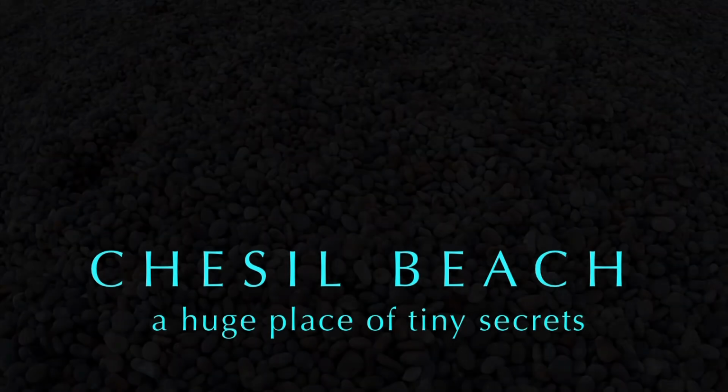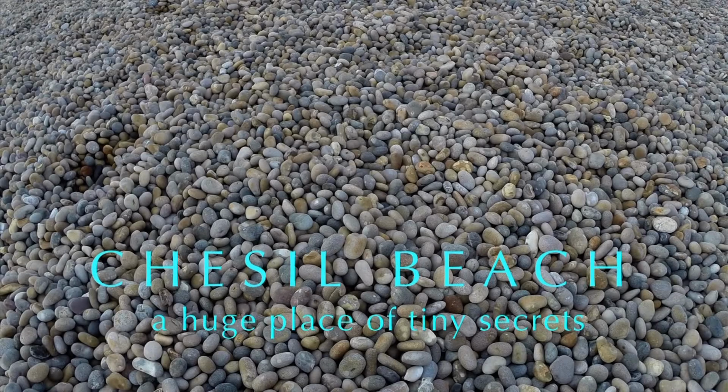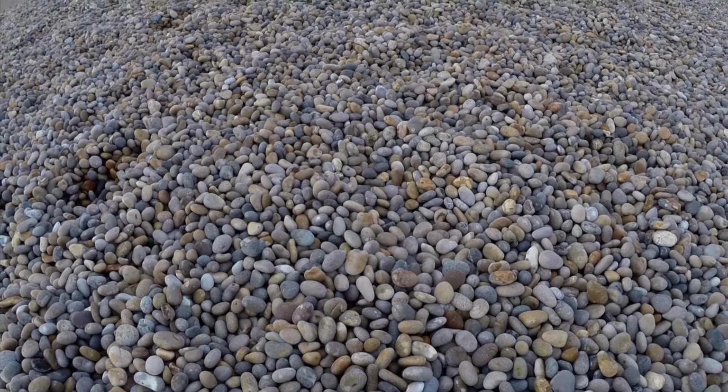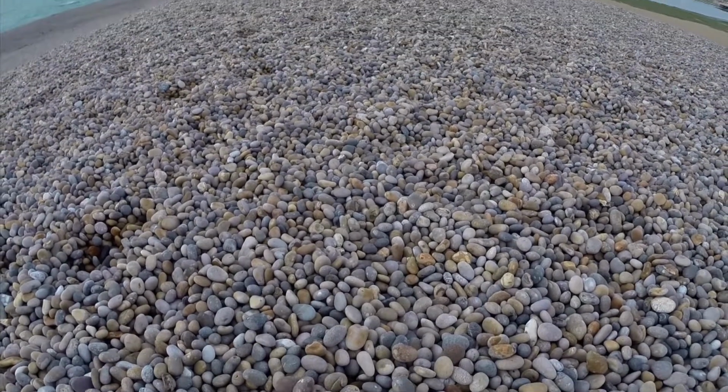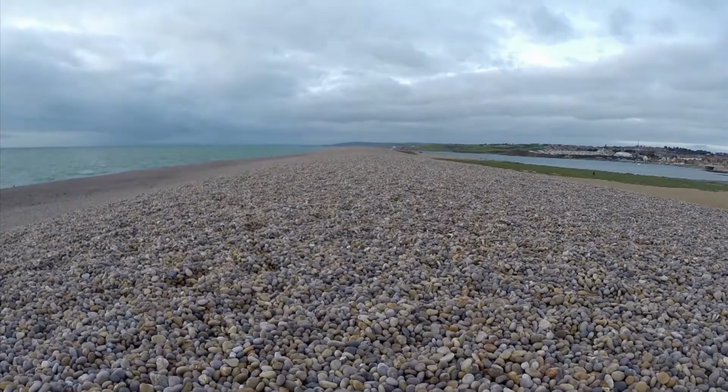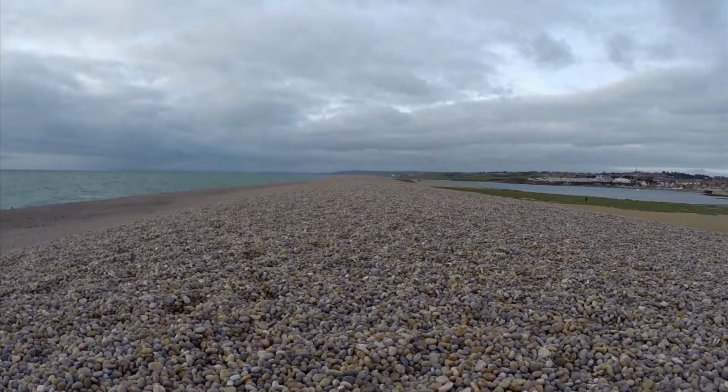Chesil, a huge place of tiny secrets. Chesil Beach is unique and unforgettable, a place of extremes. A huge bank of 180 billion pebbles stretching from the Isle of Portland for 18 miles west along Dorset's coast.